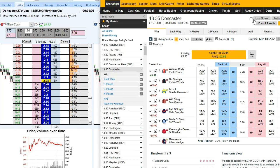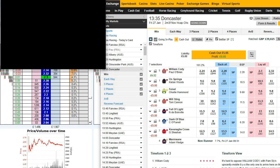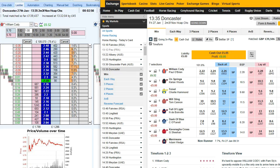Let's go to the race. I'm going to get a live stream so I know. They're going down at the moment, so let's wait for a moment and see what we're seeing. I may have got in a little bit early, but sometimes what happens with the market is it settles down nearly off. But I don't know. There's a lot of support for this runner at the moment. Let's see what he does.